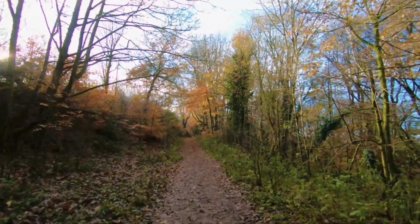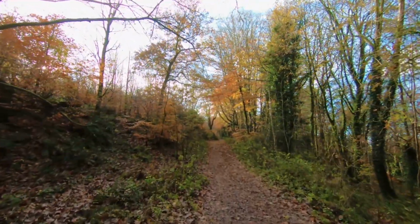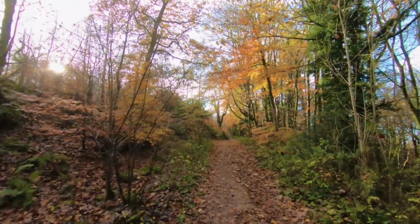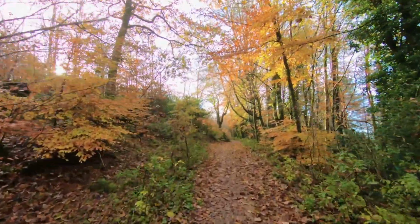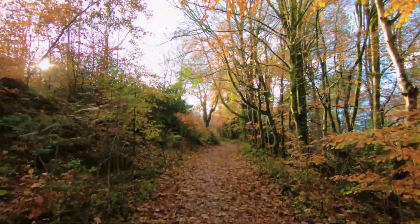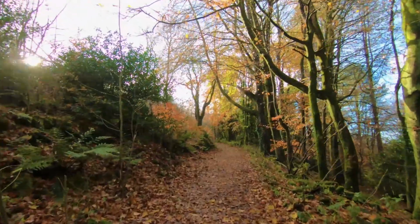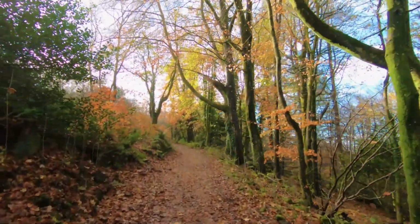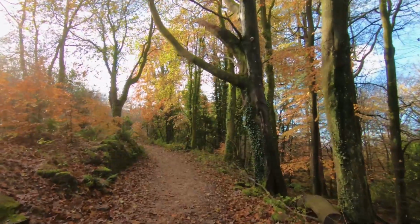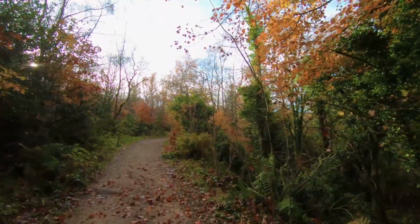So you've got the sun streaming in through the trees on our left-hand side. Path goes straight in front. And then you've got the valley covered in trees on the right-hand side. Beautiful autumn colours. The path is a nice gravel path. It's quite firm, although it can be slightly muddy in places. Again, the sun is streaming in from the left-hand side.